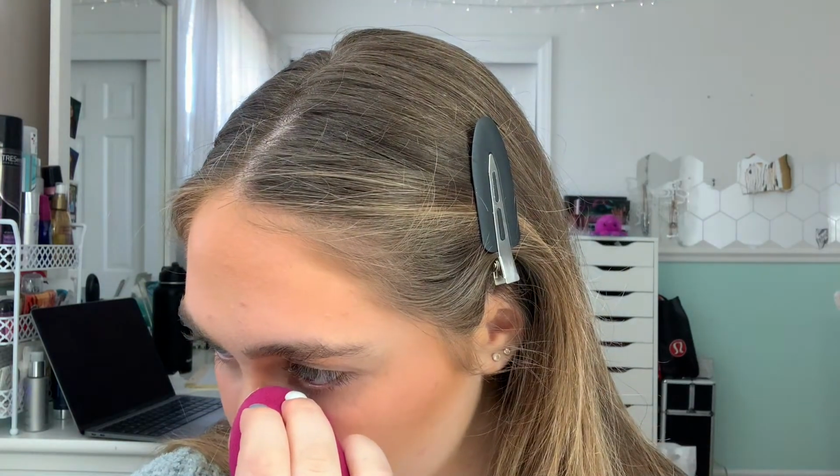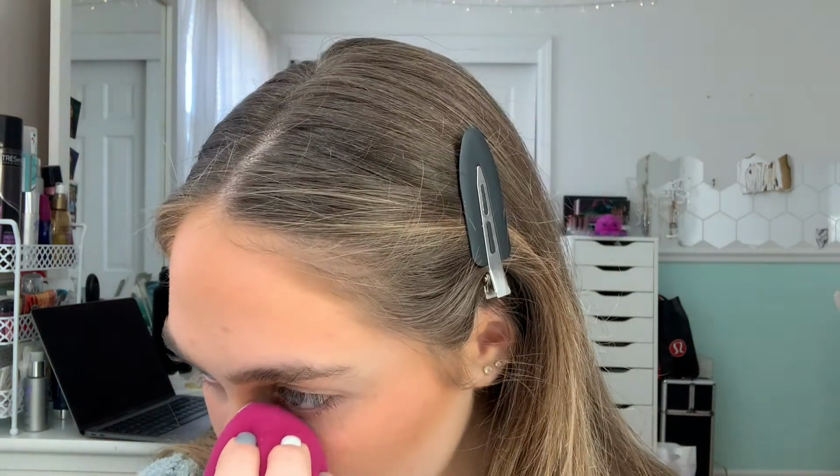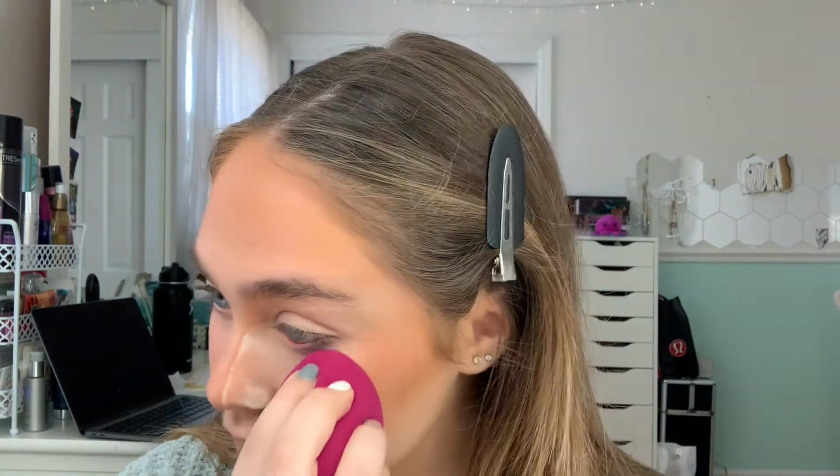Now we can go in with powder and bake. So I use the Wet n Wild Photo Focus translucent powder. It's their loose setting powder, and I just open it up and I dip my sponge in it. Just line it up right along that nose contour so it creates a more precise line, and then I just bring the rest under my eye, and then I take some and bake under my contour like that.